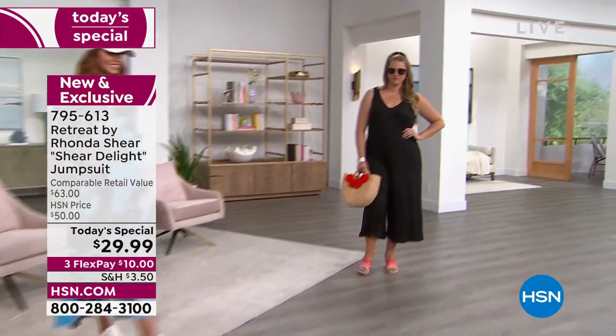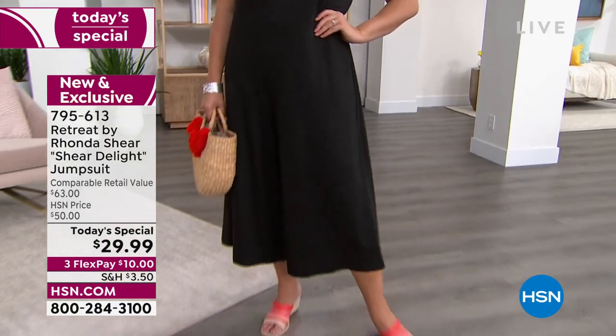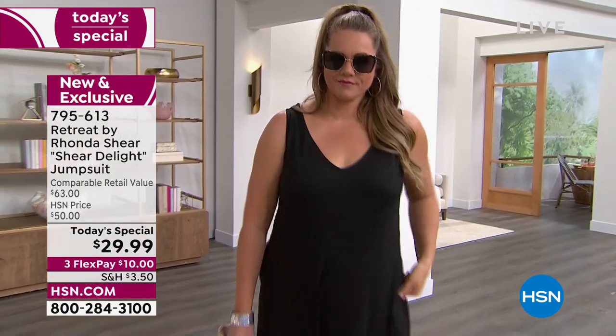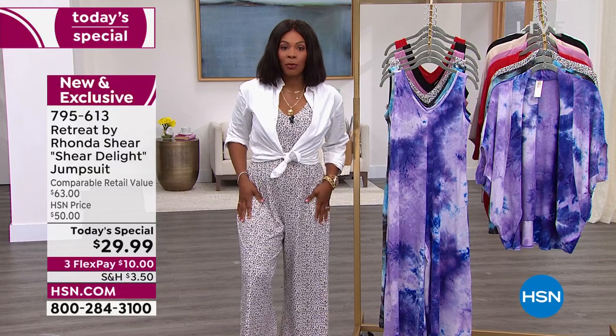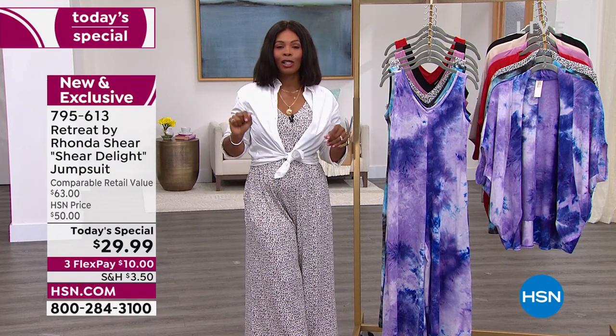So you go for the solids in black, mauve, or red if you can wear 3X or extra small. And then you go for the prints. If you want tie-dye, it's aubergine tie-dye or aqua tie-dye. And then the last print is the one that I'm wearing, which is the leopard. Extra small to 3X, petite and average. 795613 is the item number.